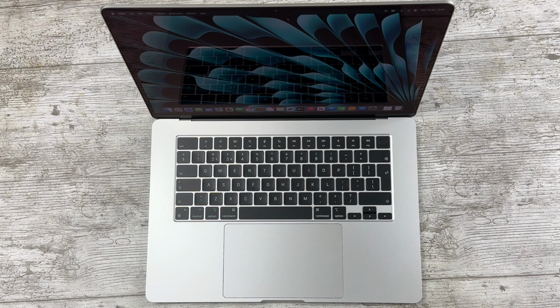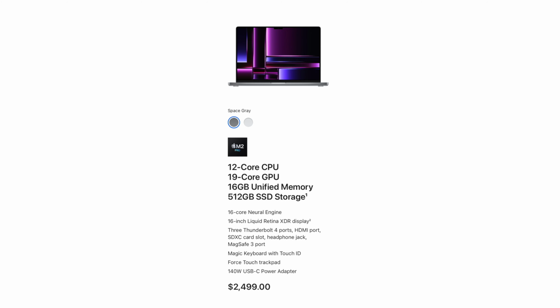For many years, I've wanted a larger version of the MacBook Air because I personally find the base level chips plenty good for my use, and so if I could get the larger screen the 16-inch offers without the additional cost, this would be perfect. And Apple's finally offering exactly that.